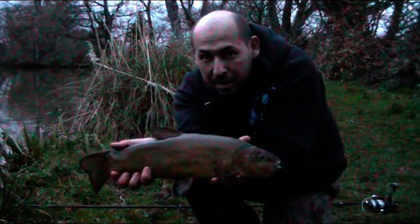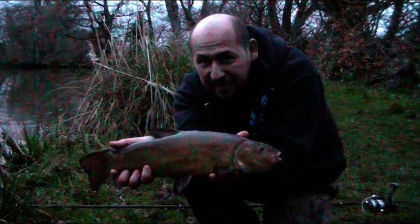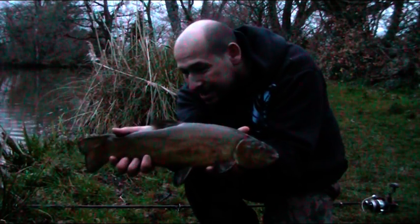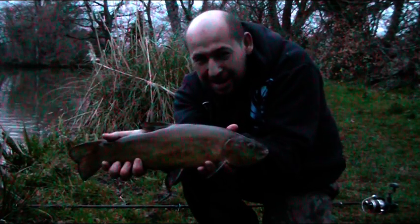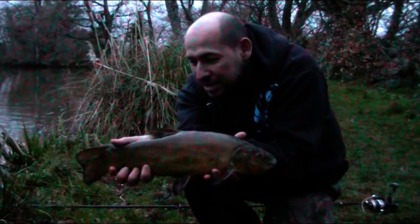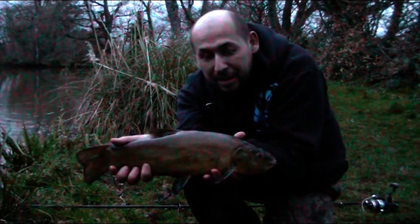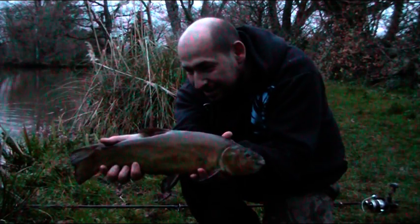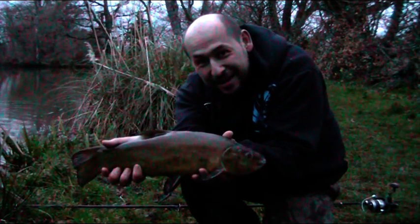There we go. Hope you can see him all right. The light's starting to fade a bit, but second tench in about 10 minutes, and forgot what lovely fish they are. Actually, I can't think before this session when my last one was. So really made up with that. Back of the landing net.